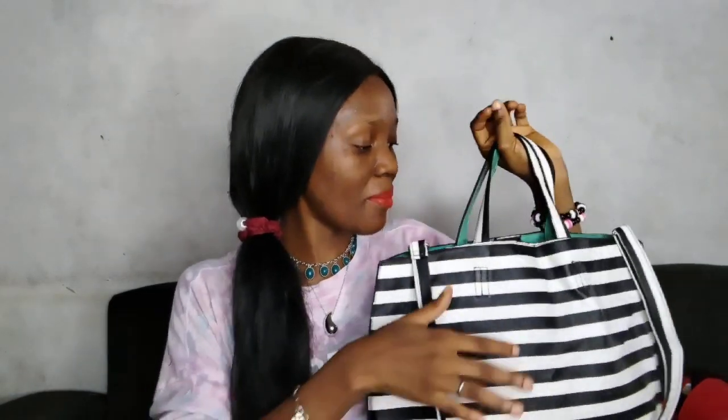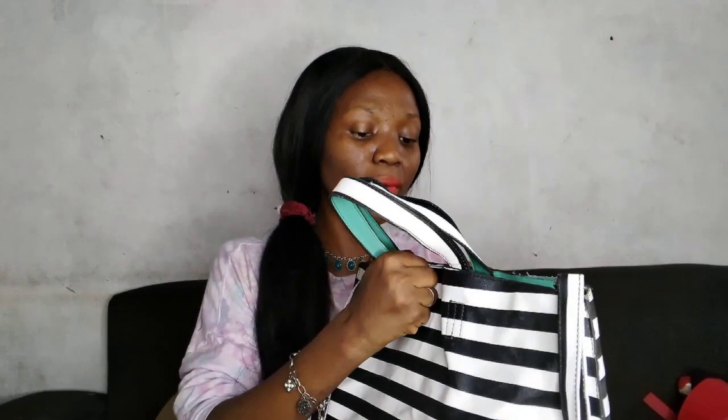Start with this bag. It's a stripe bag. When I saw it on the website, I actually liked it and I got it. But when it came, I didn't like the fact that it just has a snap to cover it. For me, when I'm getting a tote bag, I like a tote bag that will zip and not probably have a snap. It doesn't have an inside pocket, but it's a great statement piece.